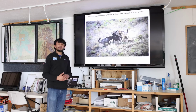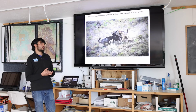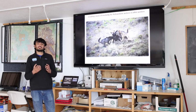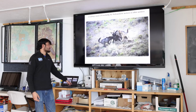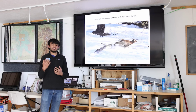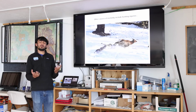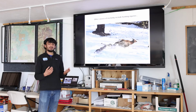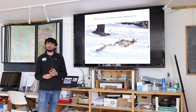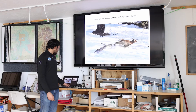The leading cause of death in Yellowstone National Park for wolves is other wolves. Wolves are very territorial, like I mentioned before, and packs are very aggressive towards each other. Second leading cause of death is hunting injuries. So you can imagine if you're a wolf pack trying to kill a bison or an elk, those animals don't want to die either. So we see wolves every single year, typically, that get kicked in the face or somewhere in their body and are killed by their prey.